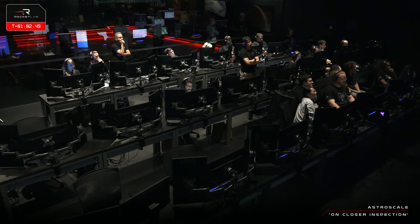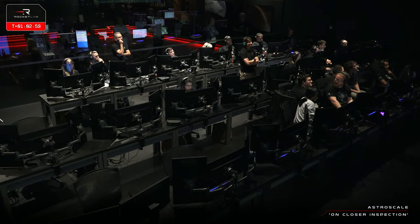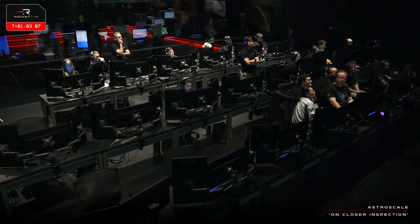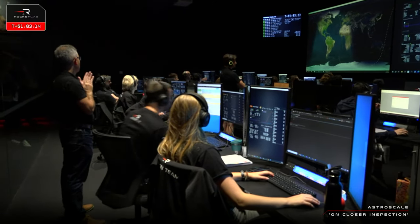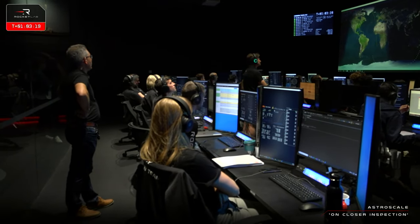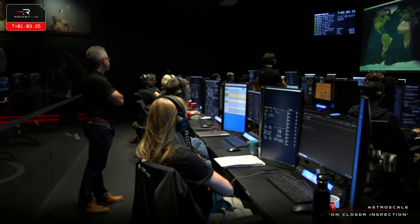Curie ignition confirmed. Great news from Mission Control. The kick stage's Curie engine has ignited for a second time for a brief 30-second burn. Curie cutoff confirmed. And good shutdown of the Curie engine, which means up next is payload deployment for ADRAS-J.